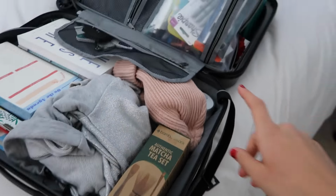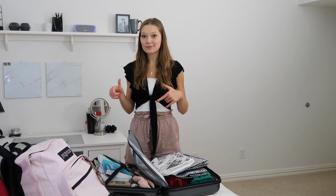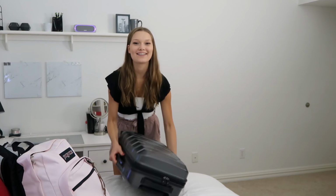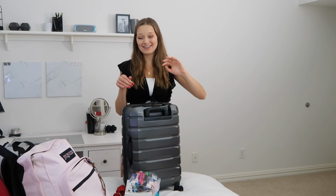I finally got the small carry-on suitcase fully packed. Every part of it is filled. I'm gonna try zipping it up. Hopefully it works. Oh no. It is full. I'm just gonna have to remove some stuff. Okay, there we go. Wow, this is so heavy. I took some stuff out of the suitcase and I was finally able to get it to zip closed.